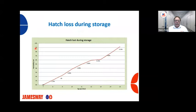So let's look at this a little bit differently. In this graph, we have on the vertical axis the hatchability that is lost. So hatchability lost increases as storage length increases. And you can see this is a pretty linear increase. So for example, if you're taking a look at around 15 days of egg storage, you're losing around, in this particular study, 9.2% hatchability.